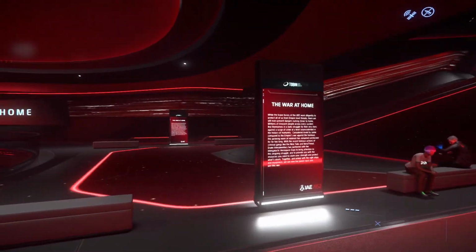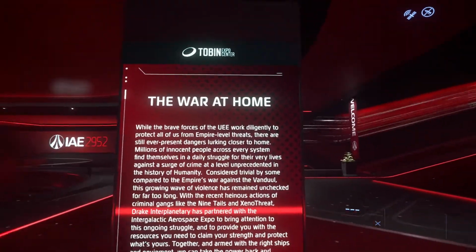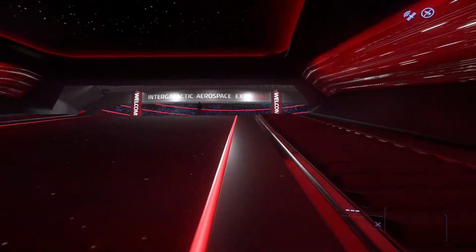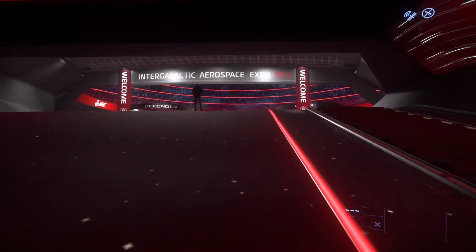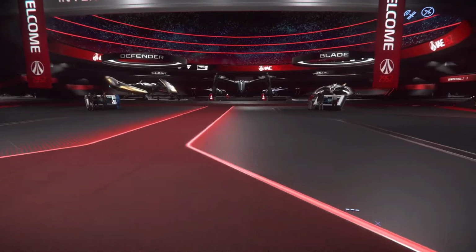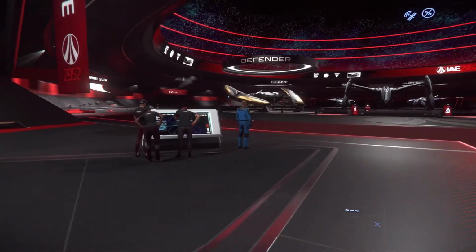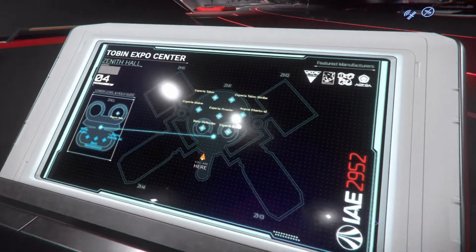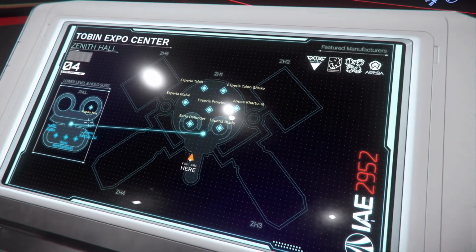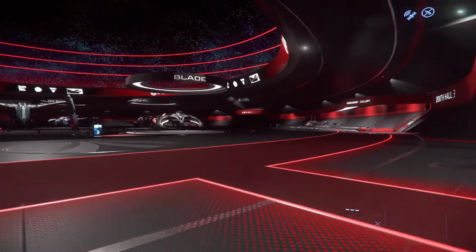All right, today is day 4 of the International Aerospace Expo, the War at Home. And today, if you can't tell, is the Alien Day. So these are all collaborations with the different alien species or direct conversions of their ships to a human platform. So everything's in the center, in the bottom, no side rooms today because it is a very small group.